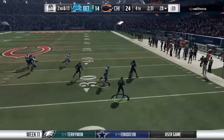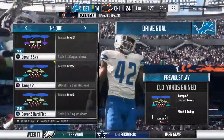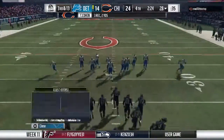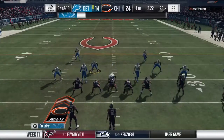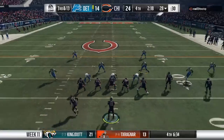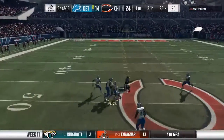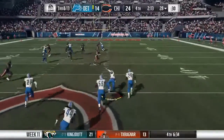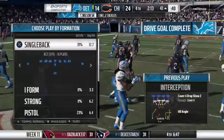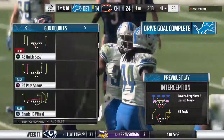On second down, here's Trubisky. Out to the flat. That's complete to his running back. And he's going to be taken down right at the line. Nothing on the screen that time. Now it's third down. Detroit! Now Trubisky on third and long. And intercepted. Maybe the turning point they need. Picked off by Tavon Wilson. And he's able to get it back to the 41-yard line.